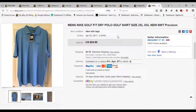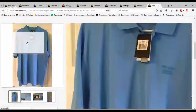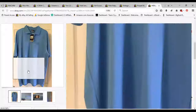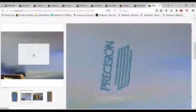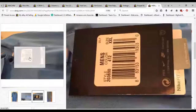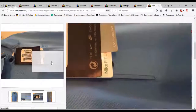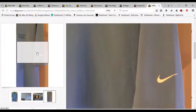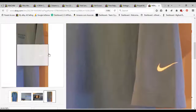So anyway, this was a men's Nike Golf Fit Dry polo golf shirt. It was a 2X. I got this one for $2.89 at the Goodwill thrift store. This had a Precision logo on it. And for some reason, eBay has done some weird things to me this week. I don't know why these pictures are sideways. I made sure that they weren't sideways, and they were sideways. So I don't know what happened. This shirt was about to end, and I did get a full sale out of it, so that's not bad.